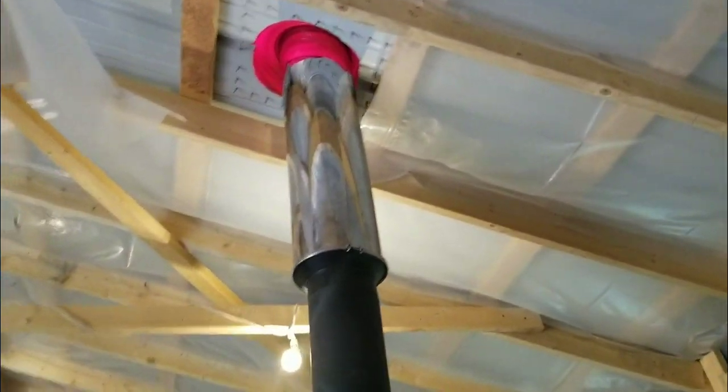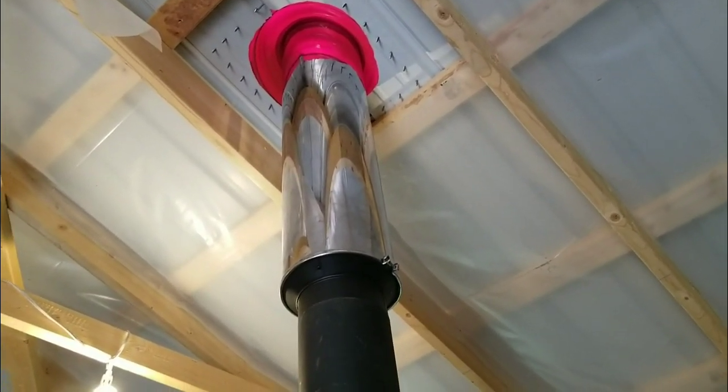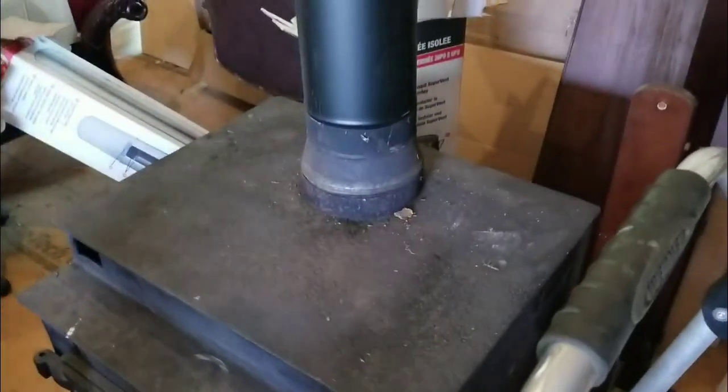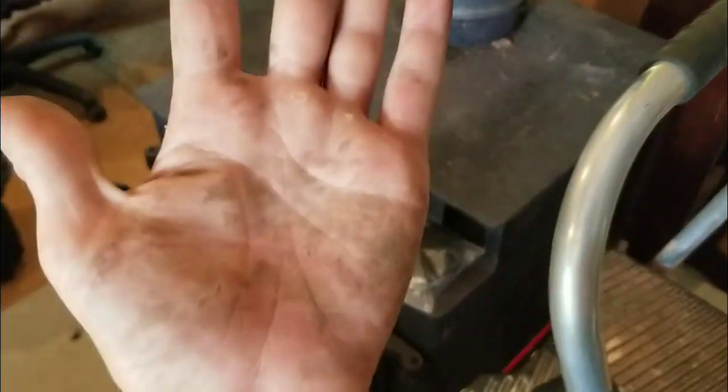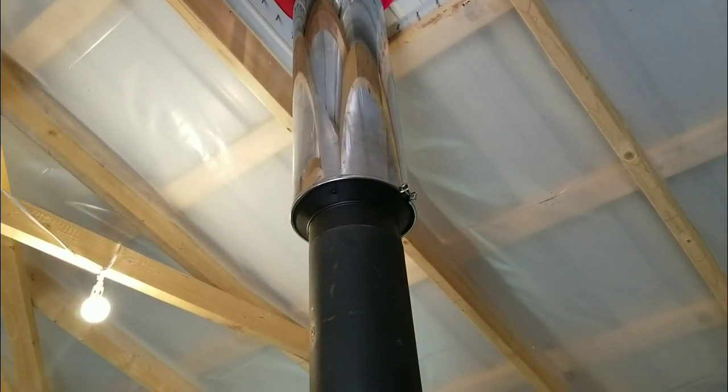Alright, we huffed and we puffed and we got the 2 sections of that stuck through. That was kind of a real pain in the neck by myself, standing on top of the stove and shoving real hard with the line of the stovepipe adapter, cutting my hand, but we shoved it up through and set it right down on, and it was good.